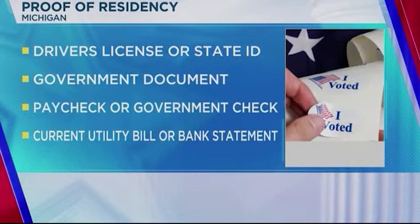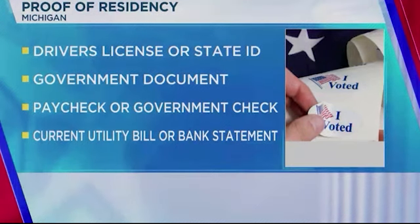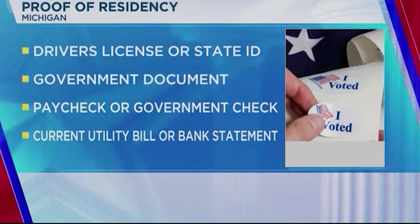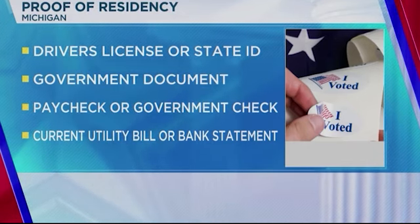Now in Michigan, you can register right up until Election Day, but if you're doing it within 2 weeks of an election, you're going to have to prove where you live. And that means you're going to need some documents with your name or address. And that can include your Michigan driver's license or state ID, another government document, a paycheck or government check, or a current utility bill or bank statement.